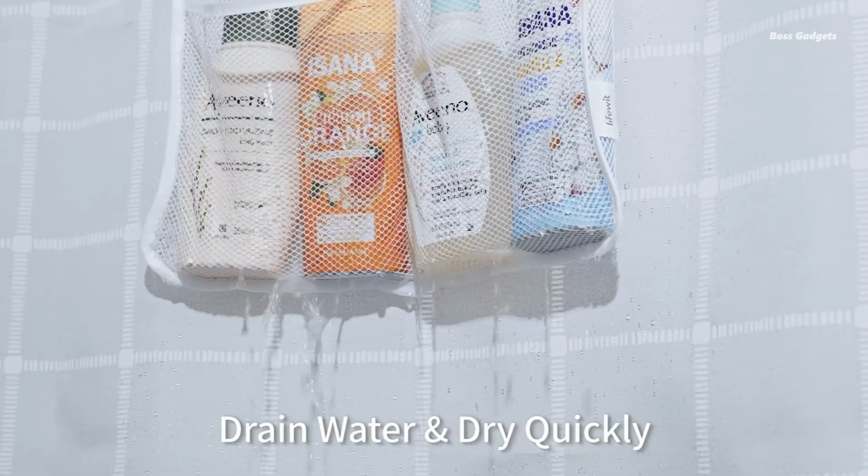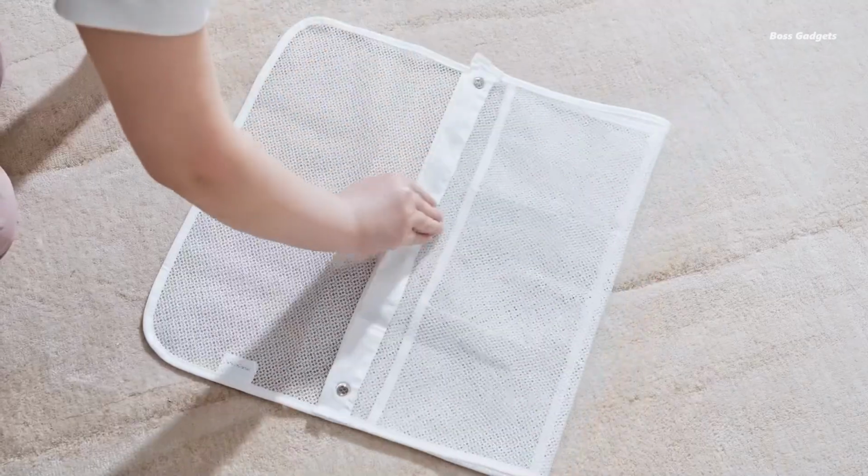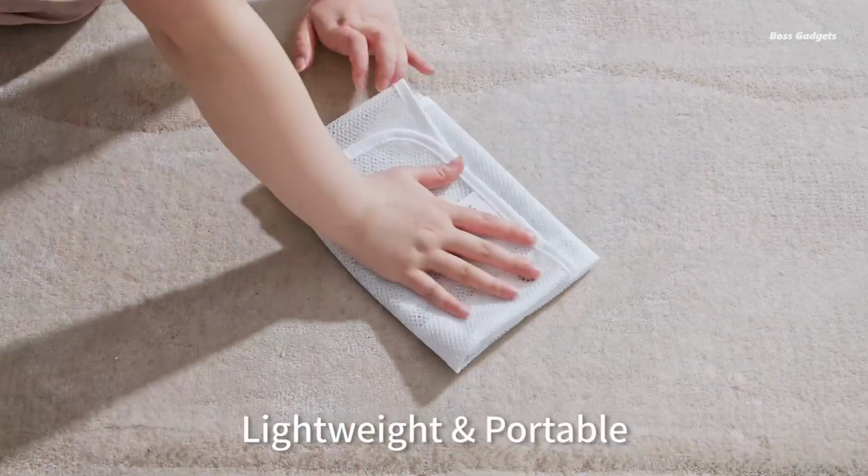Installation is effortless thanks to 3 included metal hooks. Simply hang the caddy on your existing shower curtain rod. No additional purchases necessary.